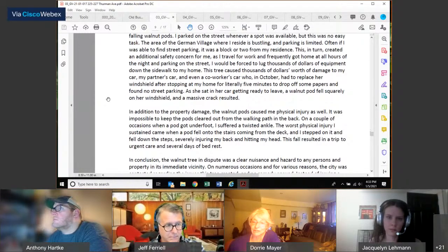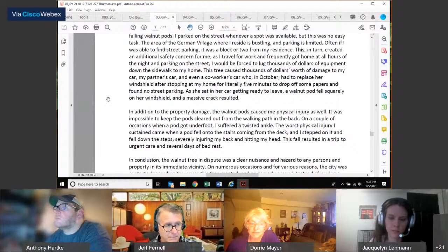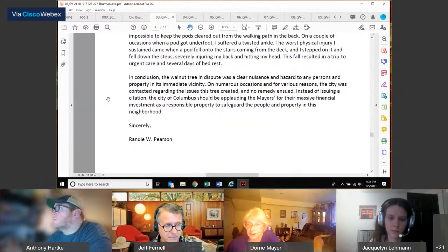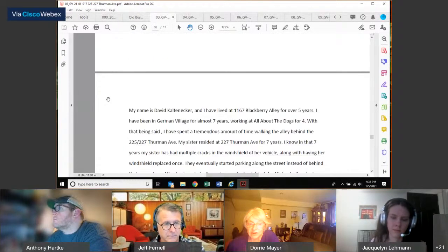And I'm not even sure if anything would really grow for a few years since that walnut tree was pretty acidic for the area back there. Even grass didn't grow very well. But if you would read these letters, I think you can see that this is more than just a nuisance tree. It really was becoming a dangerous tree for the area there.